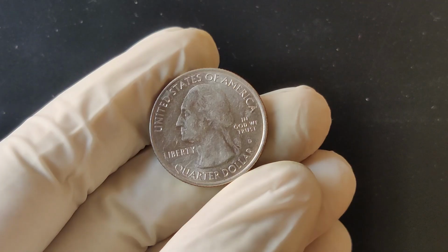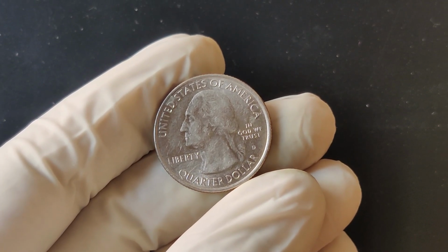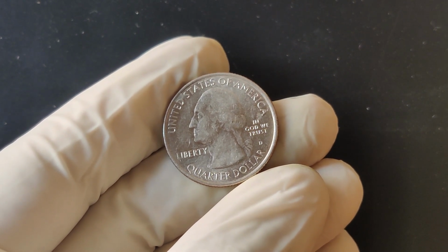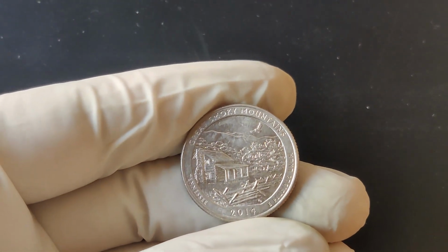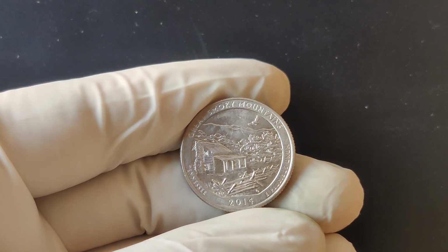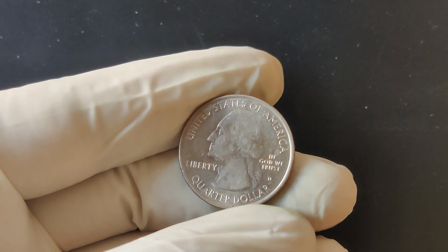Next, examine your quarter carefully, either with the naked eye or using a magnifying glass. Look for any of the errors we mentioned earlier: off-center strikes, doubling, or die cracks. And of course, check the overall condition of the coin. If it looks pristine, with no scratches or wear, you might have a high-grade coin on your hands.